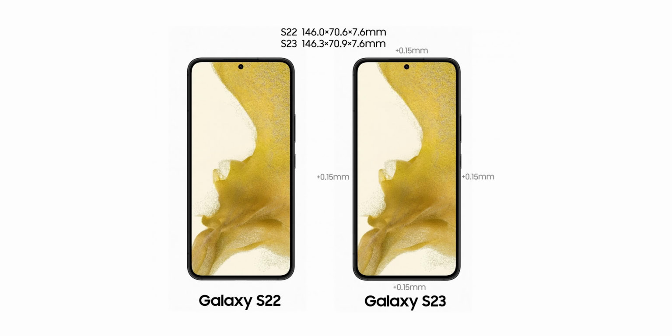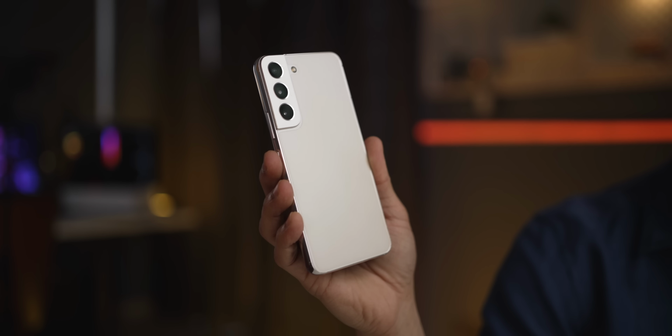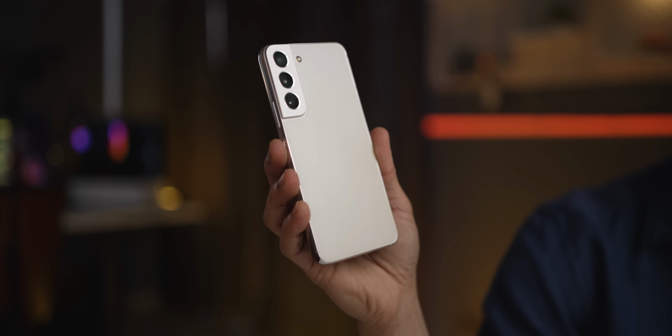Also, the S23 and the S23 Plus are going to be slightly taller than their predecessors by about 1/3 of a millimeter. And if I'm being honest, I'm not too happy about that, because the base S22 was the perfect size. It fit so well in hand and one-hand use was an absolute bliss. But anyway.